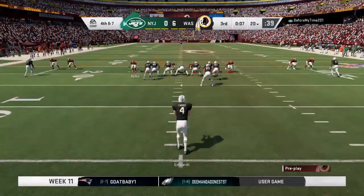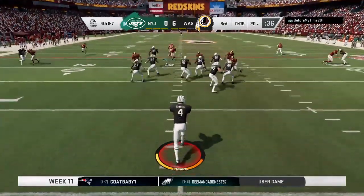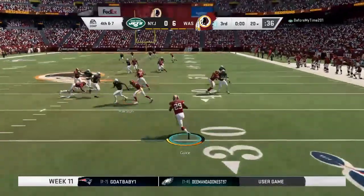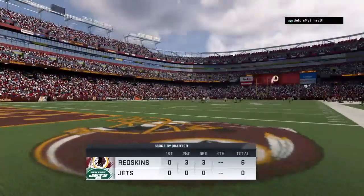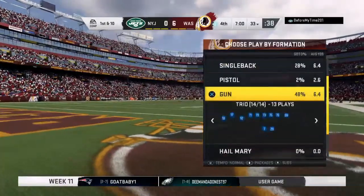Here's Lachlan Edwards now. He's been terrific so far. This is fielded at the 27. And that is going to do it for this third quarter of action. We'll return with more after this break.